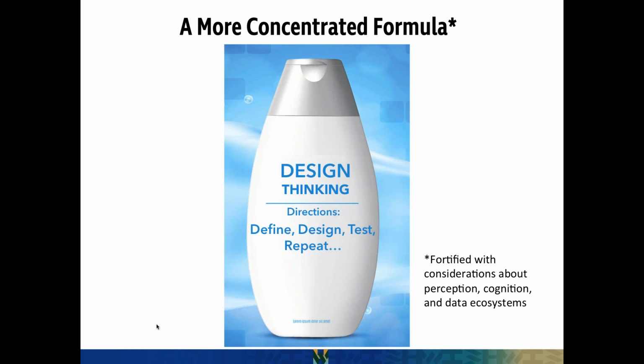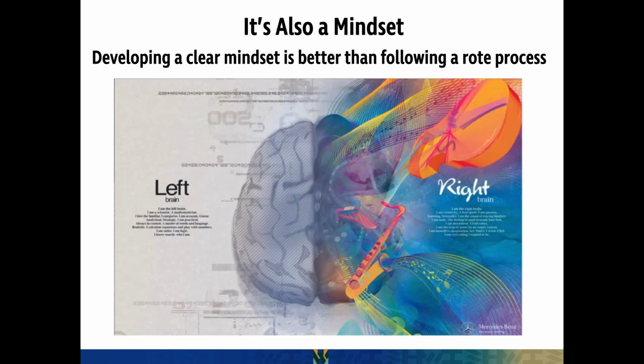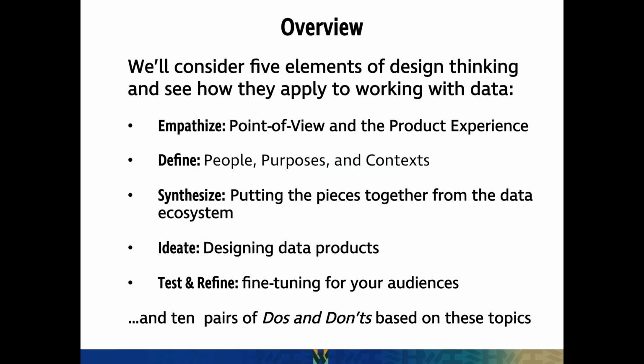Now, while design thinking is a process, I also think of it as a mindset. Essentially, design thinking is an approach to solving problems. And when I think about design thinking, I think it's important to really understand the individual steps and sort of internalize them and have a mindset about them rather than follow them blindly. And I'll explain that with examples, what I mean.